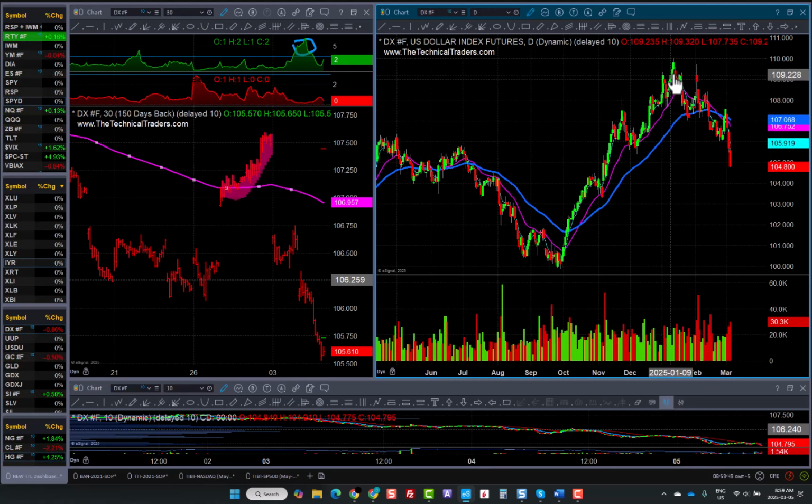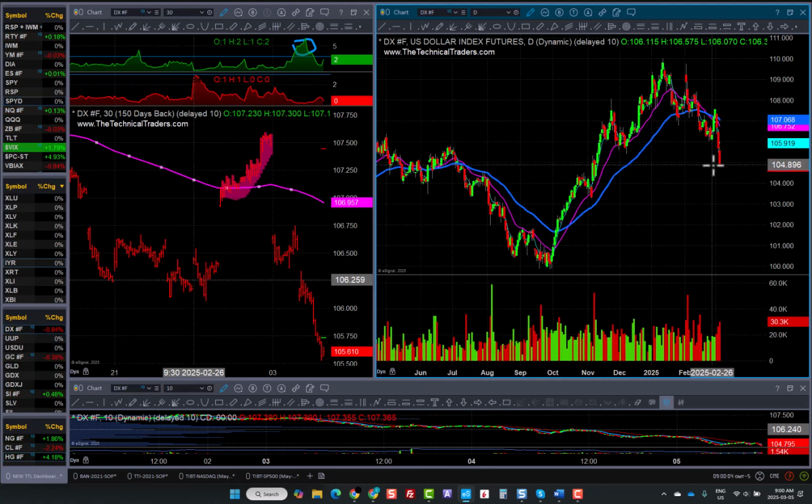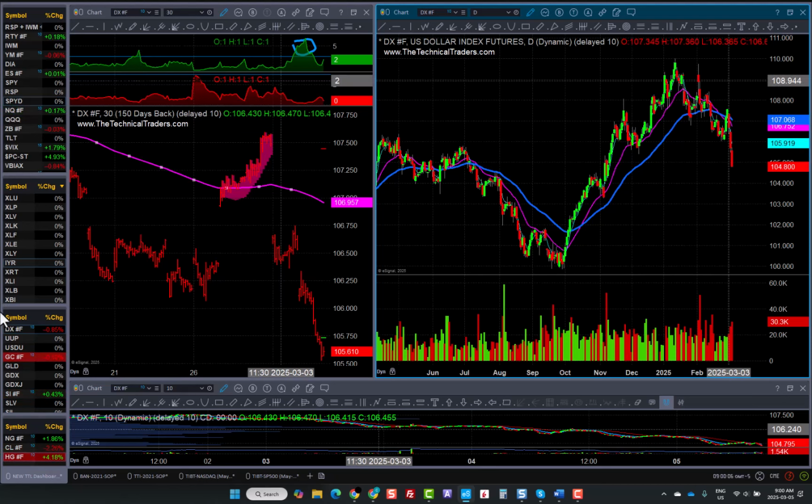Multi-wave. This looks like a 5-wave correction. 1, 2, 3, 4, 5. And we'll see how this unfolds. We've broken a couple of these pivot lows, and it is getting oversold and settling down into a pivot zone through a consolidation here. Obviously, falling dollar is helping.